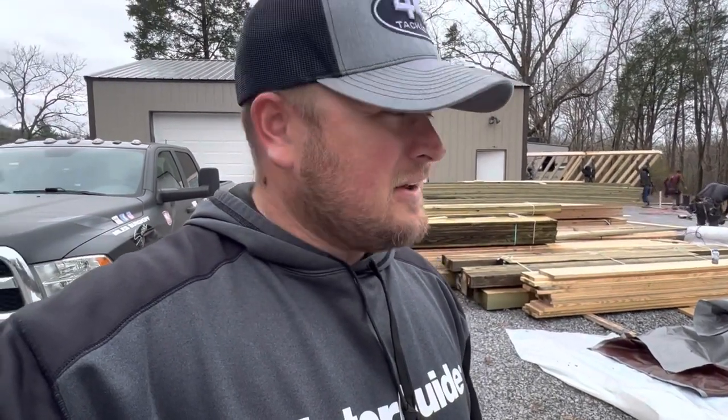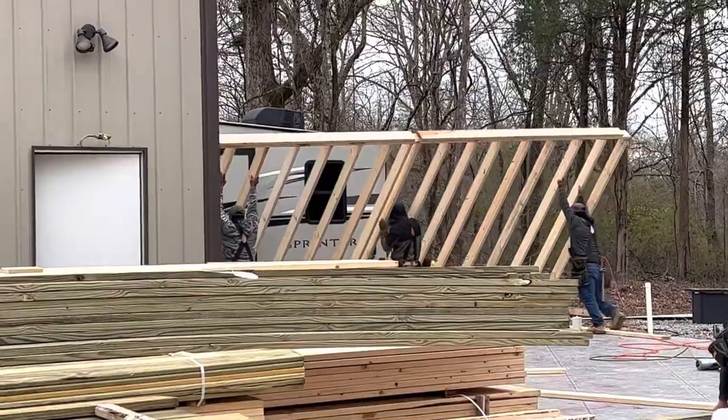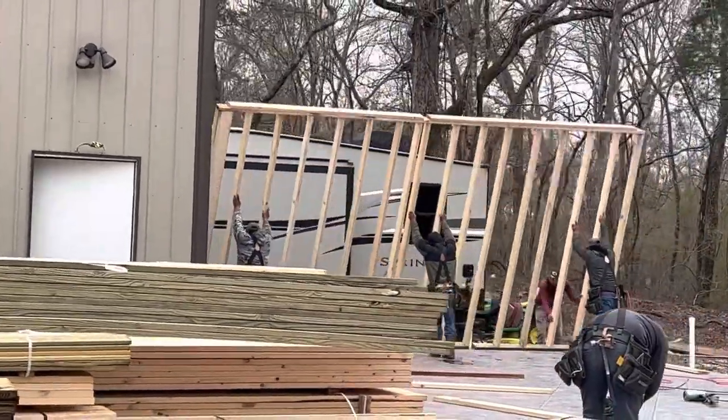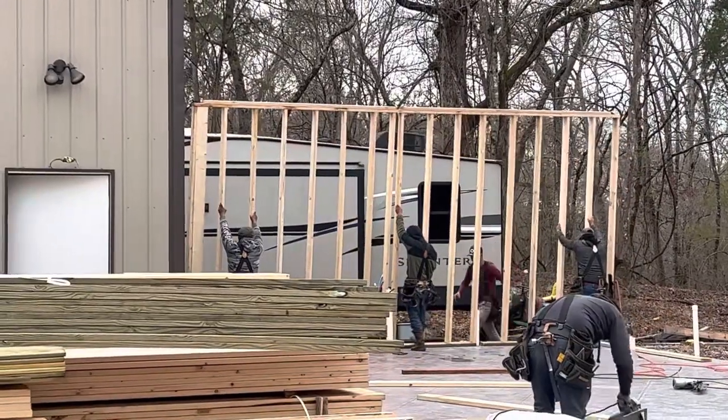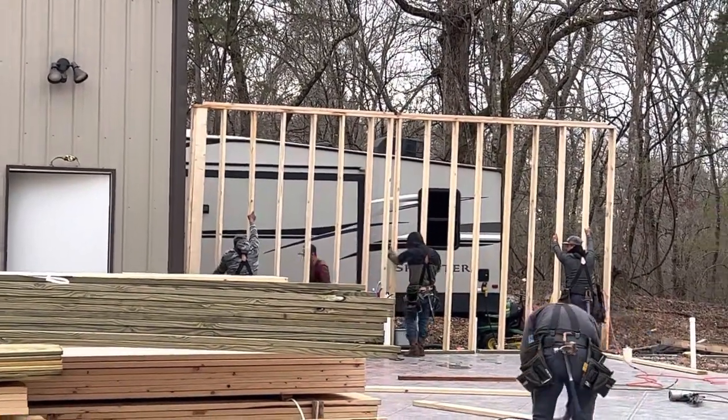So we're gonna do a little bit of. Oh, check this out! Check this out! Our first wall getting stood up right now. Check that out. Very first wall in the Burghoff just went up. That's a pretty exciting feeling.